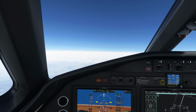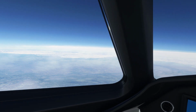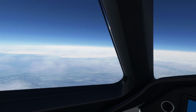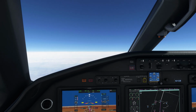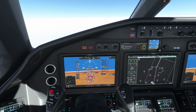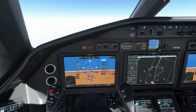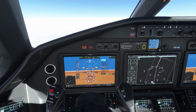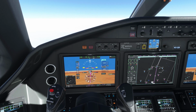So alright, once I get up to cruise here, I think what I'm going to do for a while, because the rest of the flight's pretty boring, except just going across a bunch of states here, is I'll probably time-lapse it, and I'll see you when we're getting a little bit closer to Chicago.